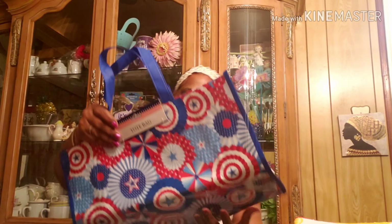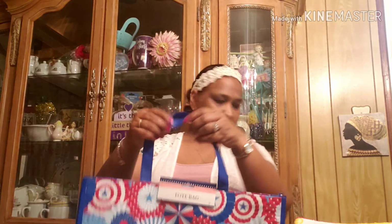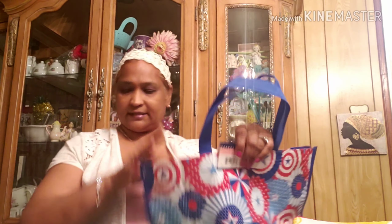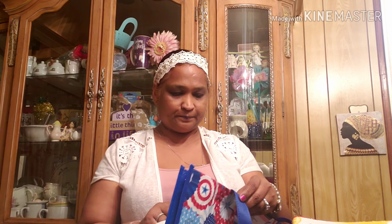Okay, so let me show you guys what I got. So I picked up this bag. I told you guys I had this bag in the car. So I got this bag and this tote bag. I'm going to open it up. It doesn't have any staples, it just has the plastic thing. So I'm going to open up this because I'm going to pack up my new stuff in here.